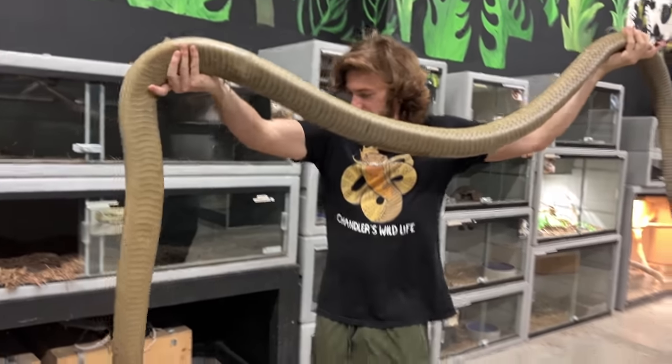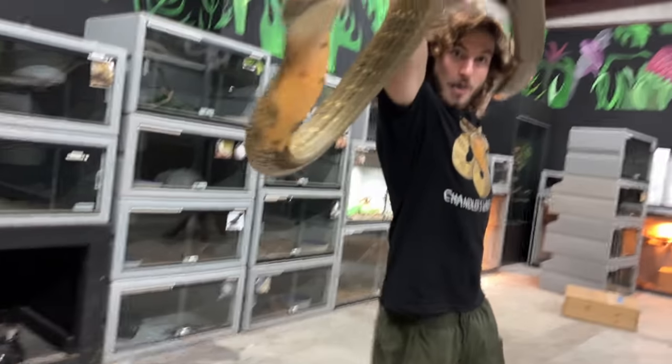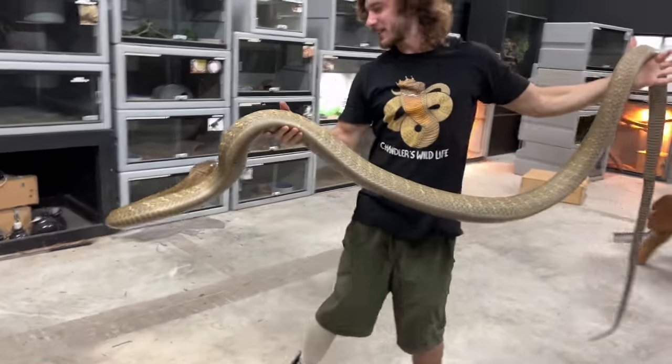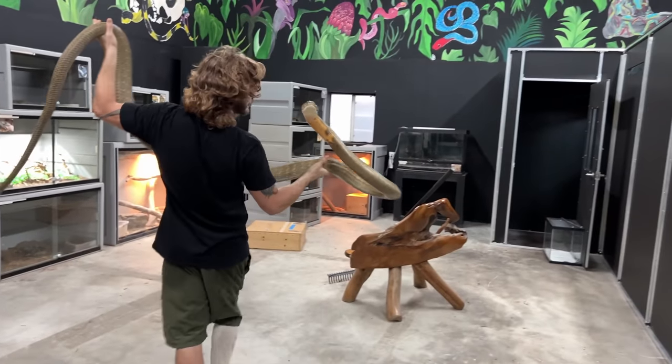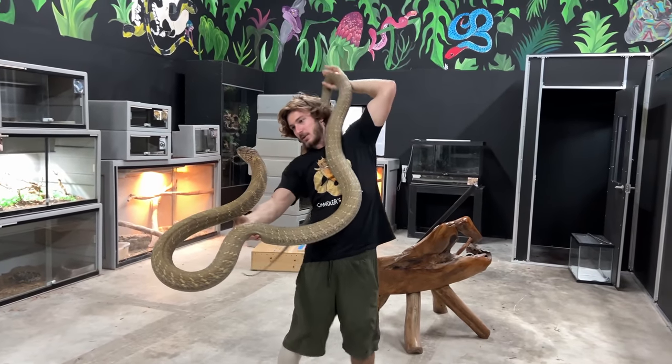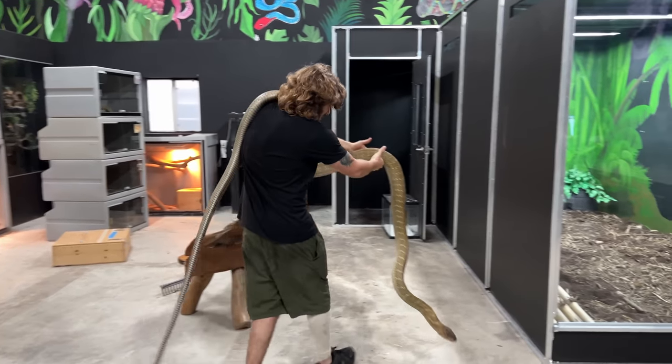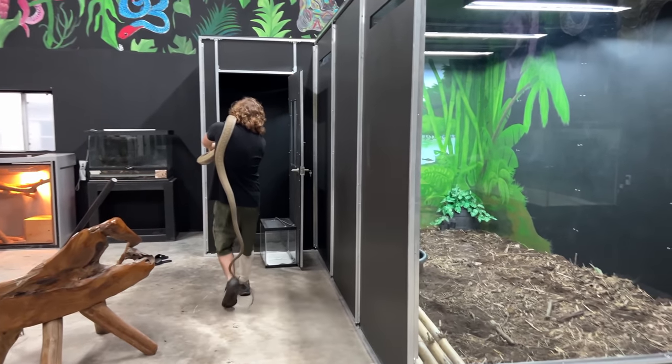Woo! Kevin the King Cobra, a beast of a Malaysian King Cobra. All right, let's get him into the enclosure. A little bit of a turnaround. Let me just get my hand. So it's ready, there we go. Walk him right into his new set.